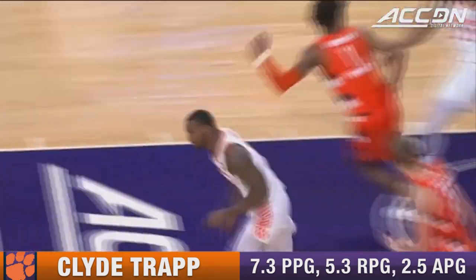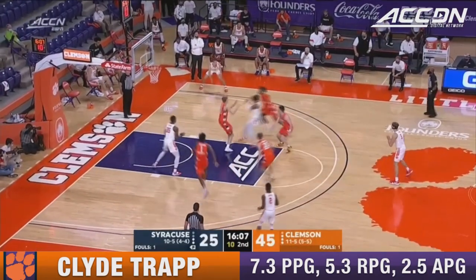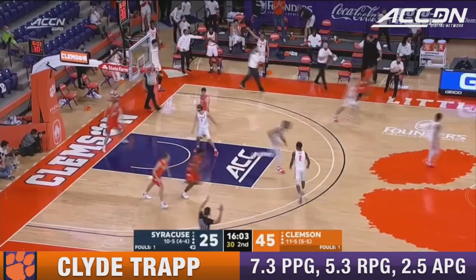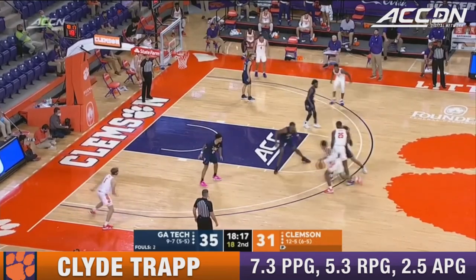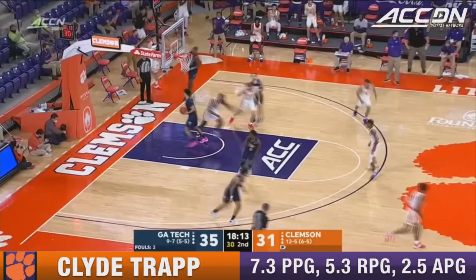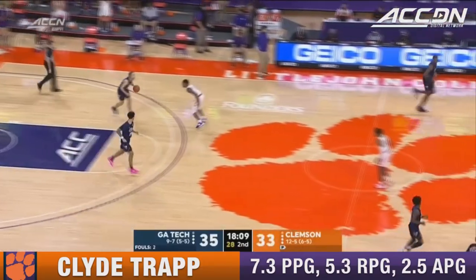Zone, right in the mid-post area, 2-5 for two. Trapp attacks, finds the open man, Hemingway for three. And Usher made five of them, and that five was a third of his total for the ACC season. Tyson got loose, back door on the baseline, and got it from Trapp.